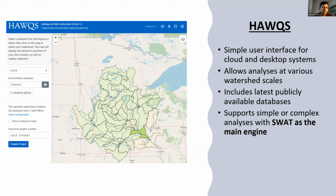And you can perform everything online, but if you like to, you can also download to your local desktop and perform the similar type of analysis on your local desktop. You don't have to be limited to only what you can do online in the web platform, for example.